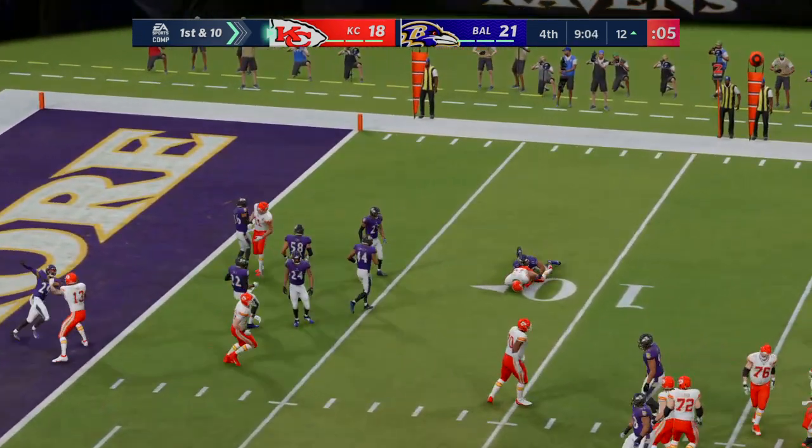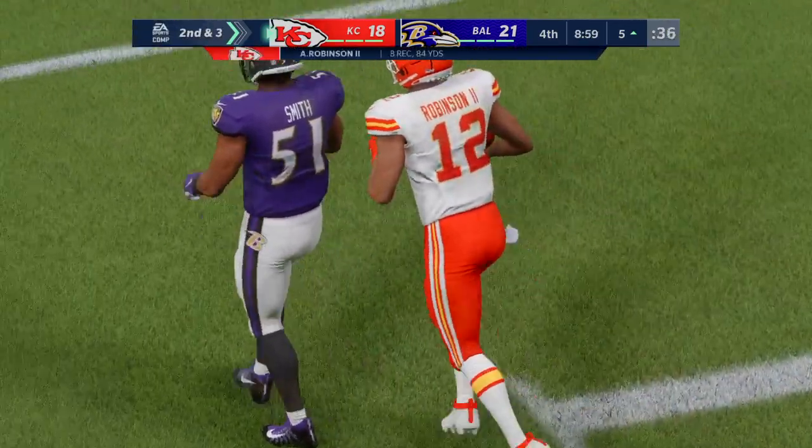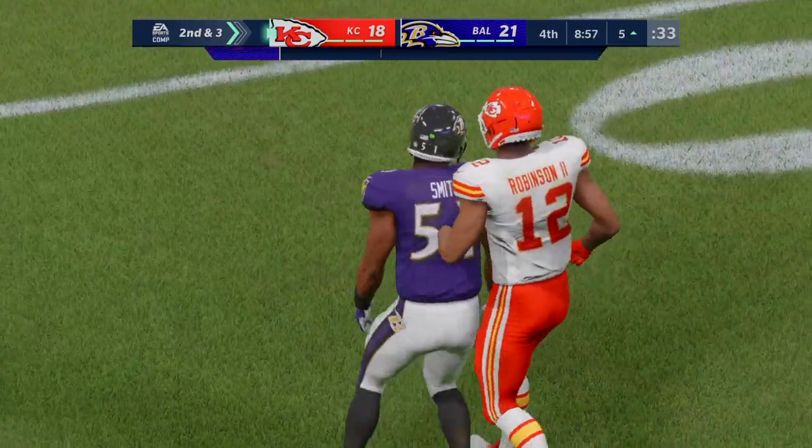This will be caught just inside the 10. And he'll be brought down this time at the 5-yard line. 7 yards, the pickup on the pitch and catch.